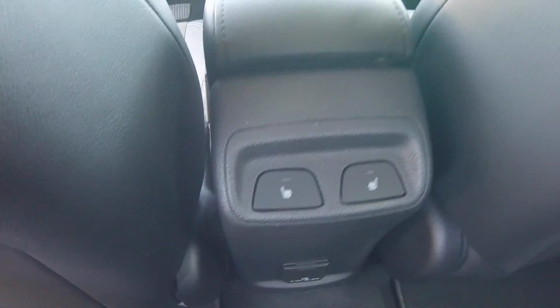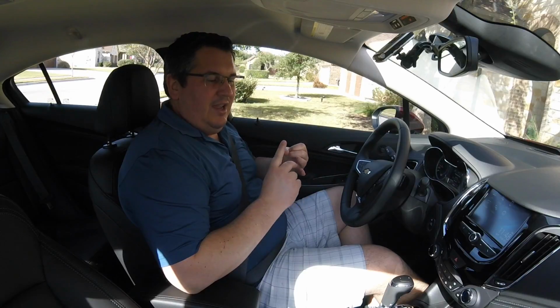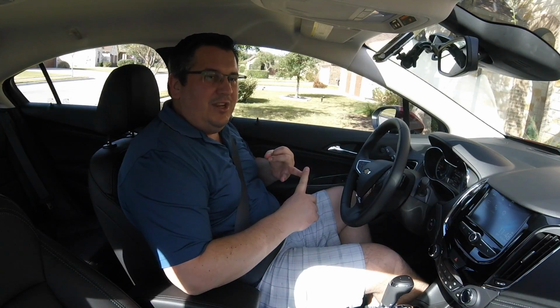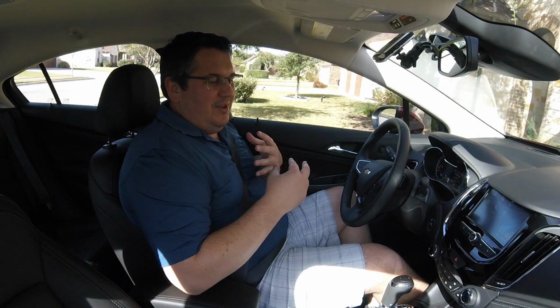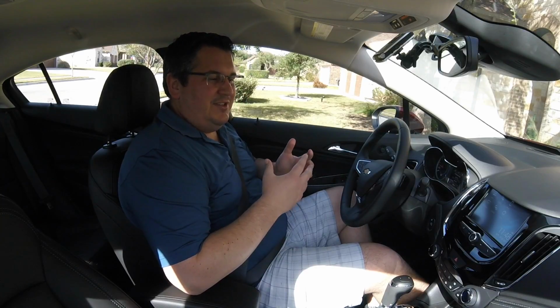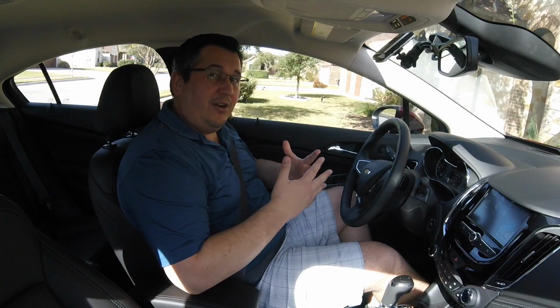What's interesting between the Golf and the Cruze Hatchback is that they're very similar yet very different at the same time. For instance, I have rear heated seats in this Cruze, but I don't get them in the Golf. And I have a regular automatic rather than a DSG, but I can't get a manual on the Premiere. So basically what I'm getting to is, if you want a Golf, get a Golf. If you want a Cruze, get a Cruze.